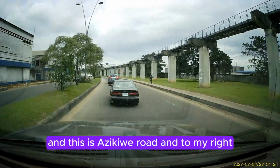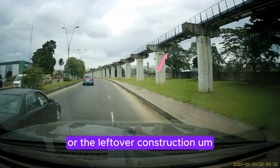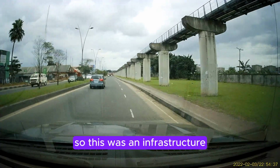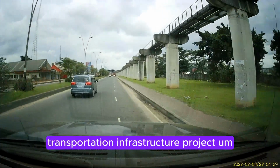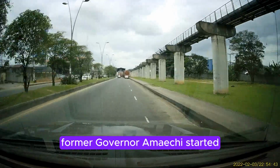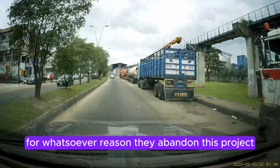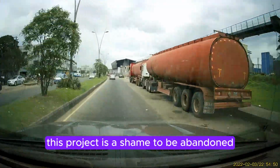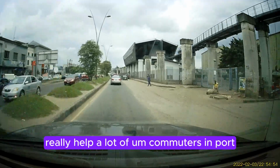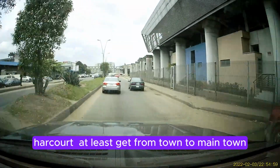And to my right, you would notice the leftover construction, incomplete pillars holding up the monorail. So this was a transportation infrastructure project former Governor Amaechi started. For whatsoever reason, they abandoned this project. It's a shame to be abandoned. This is a huge infrastructure project that could really help a lot of commuters in Port Harcourt, at least get from town to main town.